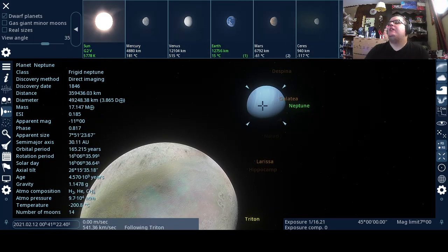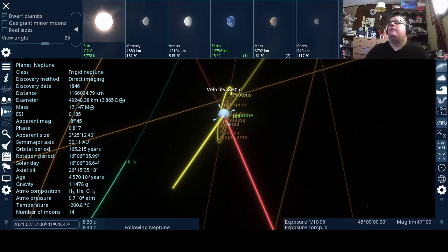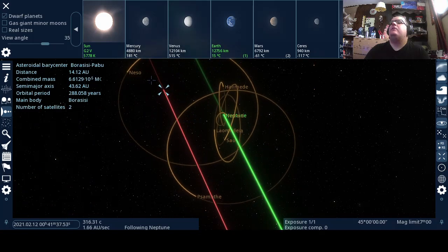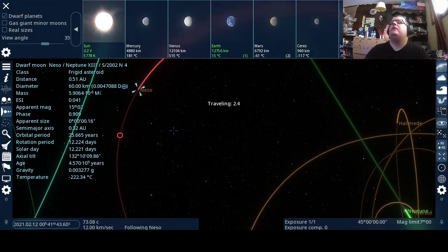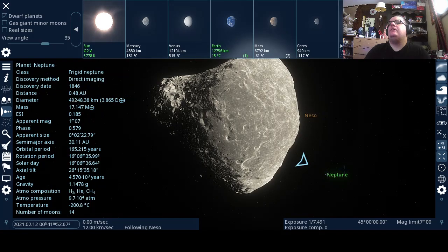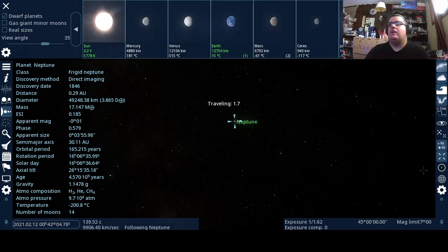Now, Neptune has 14 known moons. We're actually going to see the orbits of them in a second. But one moon, which is known as Naso, goes very far out. We're actually pretty close to being as far away from Neptune as possible. I'm trying to get to it. There we go. Naso. And that tiny dot right there is Neptune. It's about half the distance Earth is from the Sun. This moon orbits around Neptune extremely far away, which is pretty crazy.